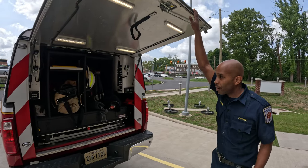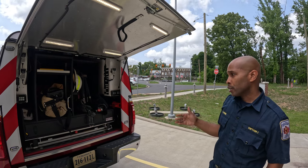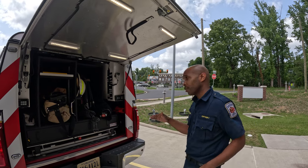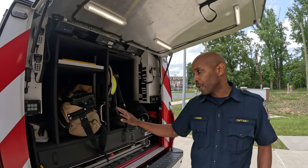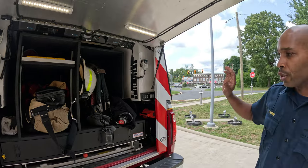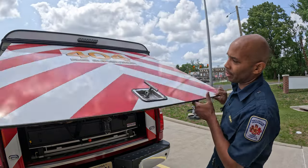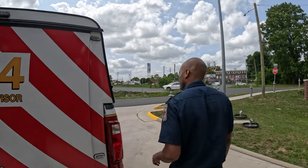Much like everyone else in the county, we cross train, firefighters and EMTs/paramedics. So all transport units come with suppression PPE and air packs, so I'm no different. I got my full set of PPE for suppression calls, my air pack, just like all the other units in the county. Slide around to the last one.